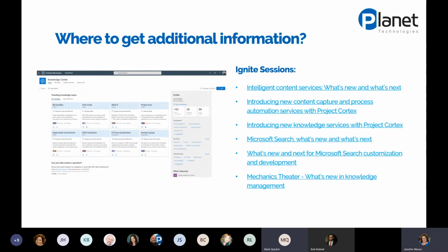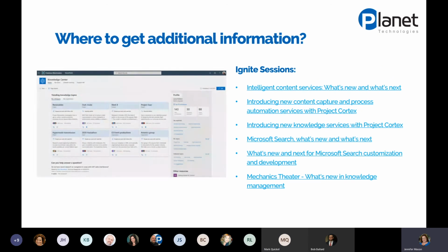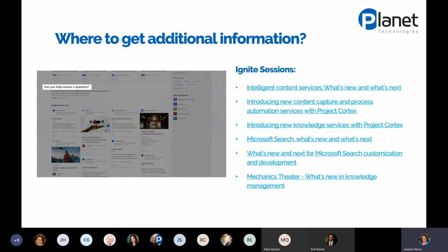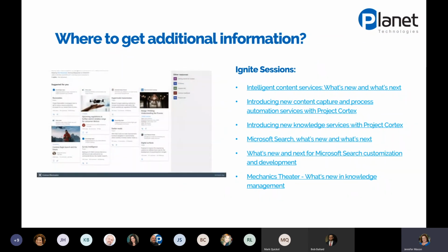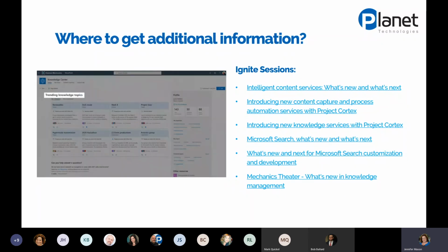Awesome. All right, so I did put in the deck, and I know they'll be sharing this, where you can get additional information about it. These are the Ignite sessions. They're each probably about 40 minutes, except for the one that's the theater session, which is I think just about 20 or 30 minutes, and it will walk you through what is happening.